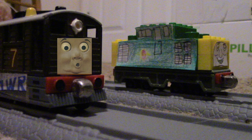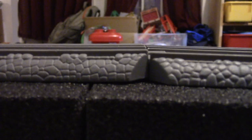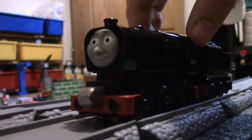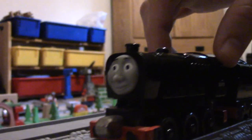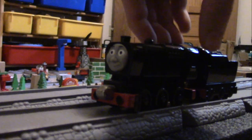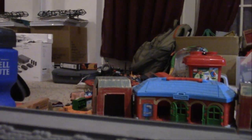"You can do it." So with some puffed up courage, Neville slowly crept along the bridge. "Don't stop. You're almost there." At last, Neville made it across to the other side. The engines praised his courage, and the chase resumed.